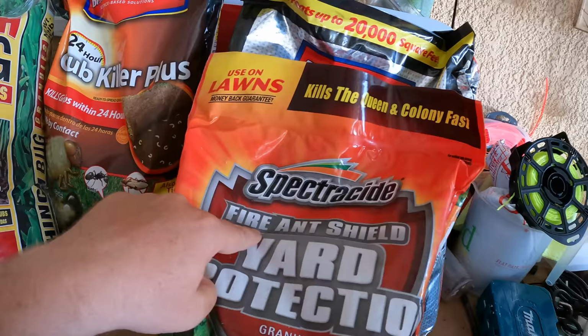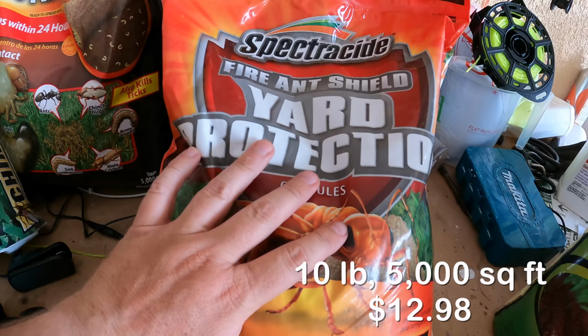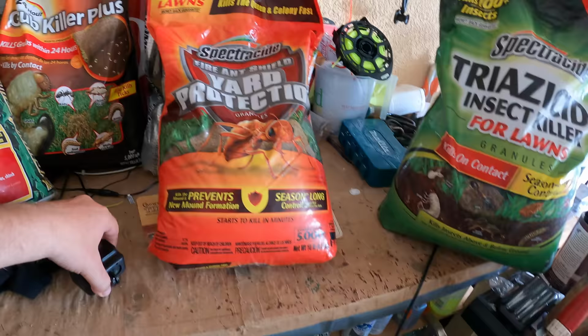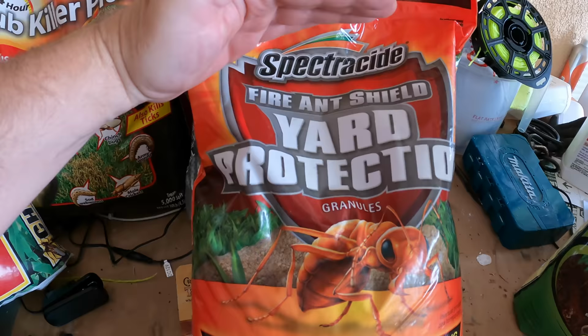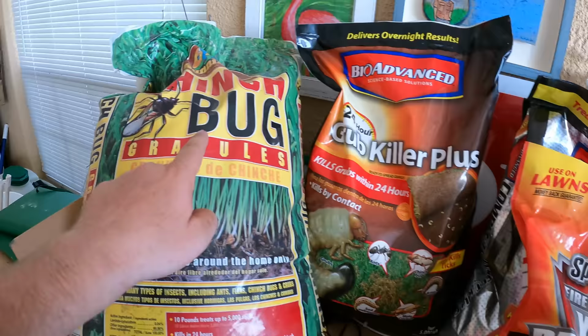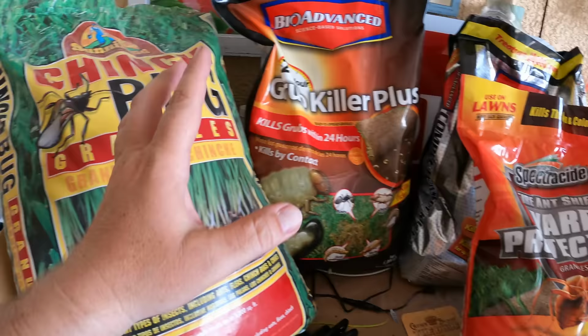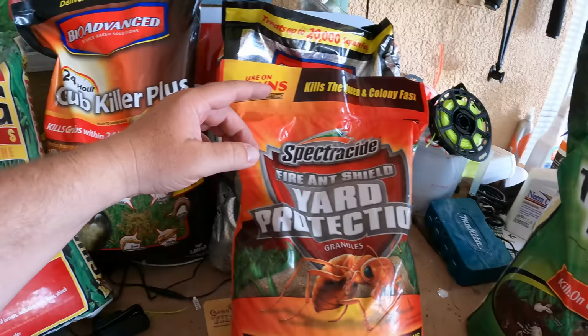For example, this one I picked up from Spectracide. I'll put the price up there. You can see they are thinking, we're going to target ants. We think that if we put this on the shelf and tell people it kills ants, that's going to make us the most sales. So you'll see they have dedicated 100% of their marketing space on their product to ants. Let me show you something interesting. This product here is a local product by Sunnyland. Hello, shout out to Lee Moore. This one, they have dedicated 100% of their bag space to chinch bug. Interestingly enough, nuisance pest, damaging pest, but you can see two different targets as far as marketing goes.